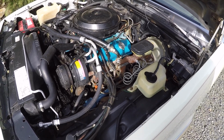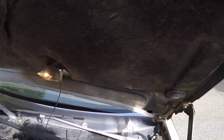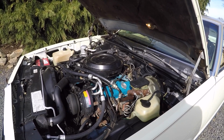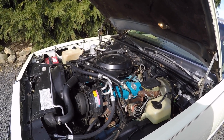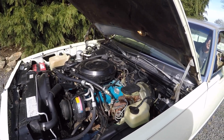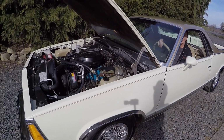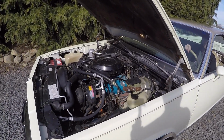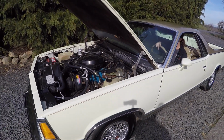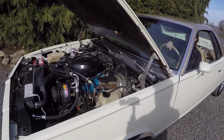So go ahead and fire her up. You can see this little light that's working. Go ahead and rev it up a little bit. You know, it sounds good. What I'd like to do, since they didn't sell these new in California, is put dual exhaust on it. And that would sound good. It did have nice torque. Do that again. Perfect. So I think that's about it.